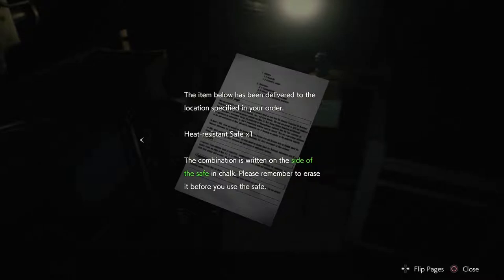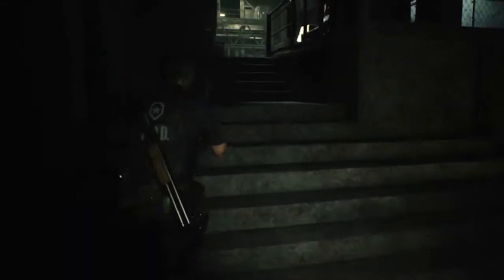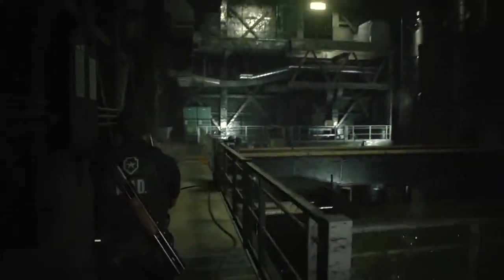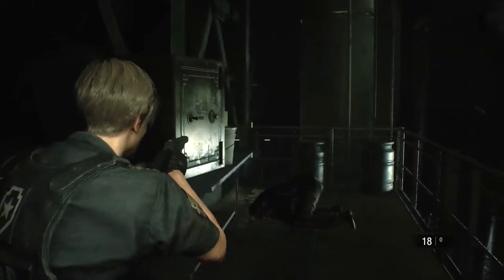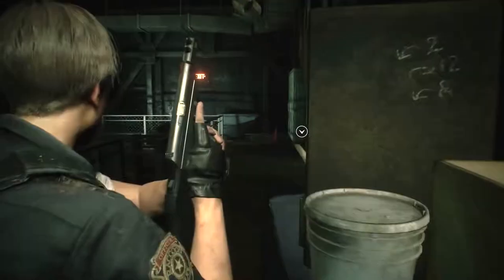Delivery receipt. Combination is written on the side of the safe in chalk. Oh. Well then. That was way too easy. But it said heat resistant, so I feel like it's saying heat resistant means something. There you go. Left 2, right 12, left 8.